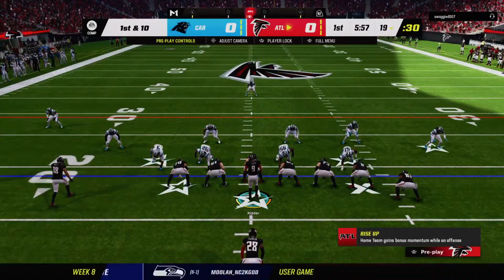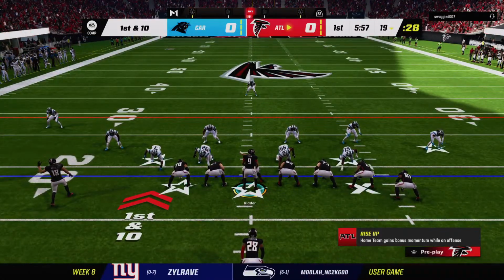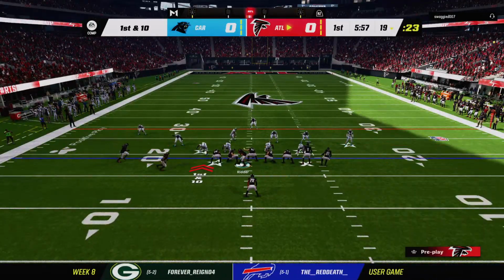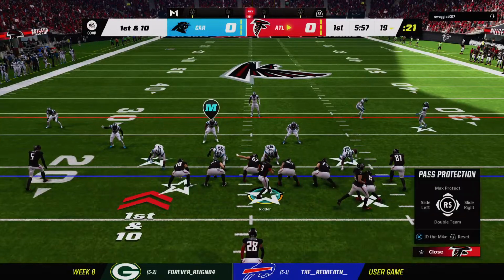Let's go! Let's keep it moving! Go, 10, 52 blasters!